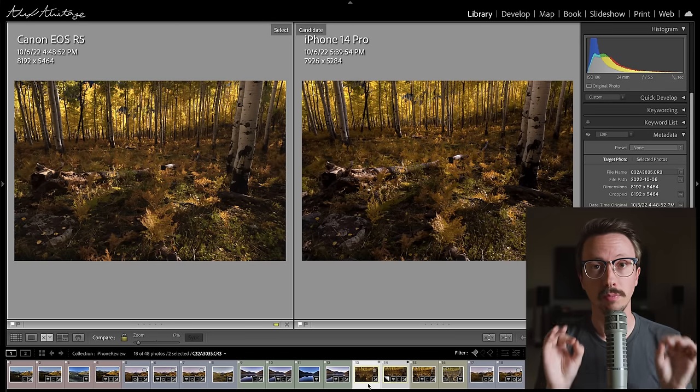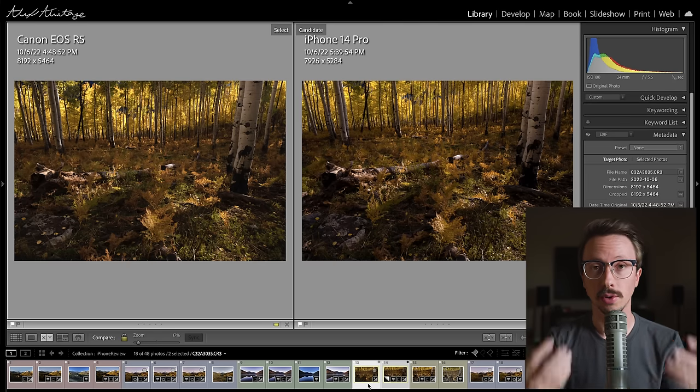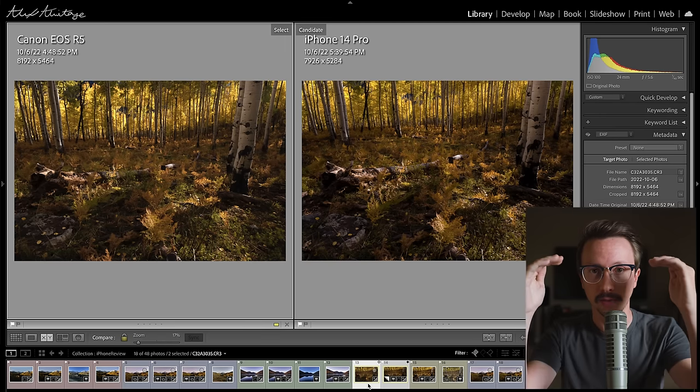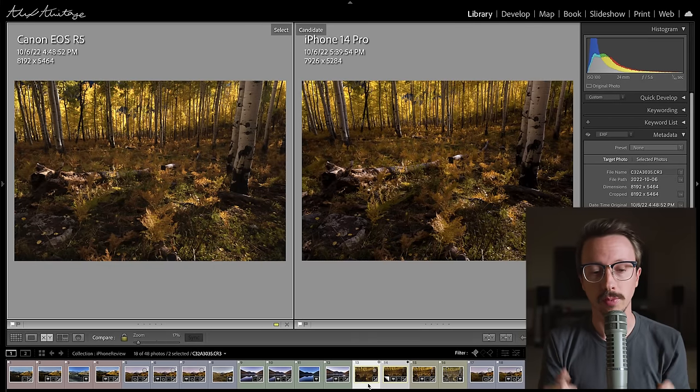If you guessed that camera B was the iPhone 14 Pro for this, you would have guessed correct. One thing that kind of gives this away that I messed up is because I'm so close to the subject as compared to the rest of the images, that distance of the iPhone being higher than my Canon R5 really gives away which camera was which if you guessed it based off of that.